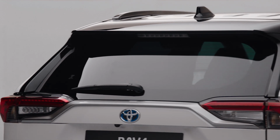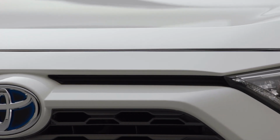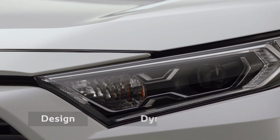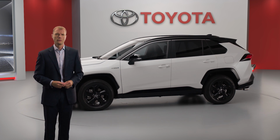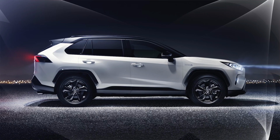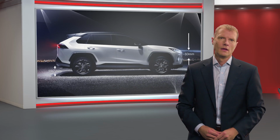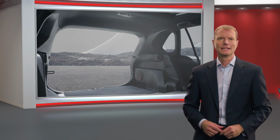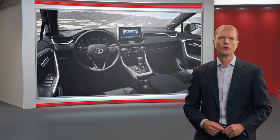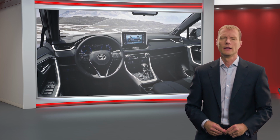This new RAV4 benefits from Toyota's new global architecture principles and technologies, which have opened up opportunities in design, driving performance, and overall efficiency. In terms of styling, the new RAV4 has a strong and powerful presence, with its high ground clearance, yet a low roofline and bonnet. The benefit of the long wheelbase can be felt in the spaciousness, class-leading load space, and seen with the low hood and elevated seating position. It gives the driver a commanding view of the road ahead.